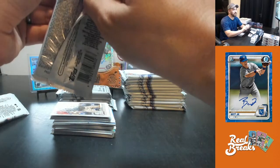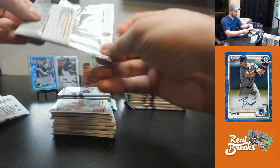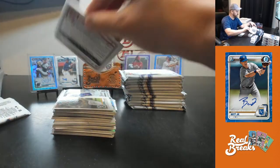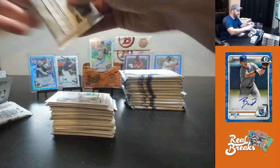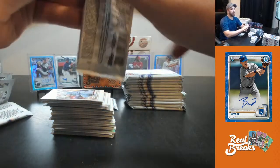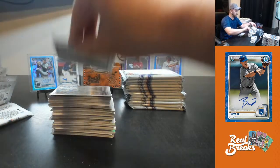Jeff, I'm telling you, Xavier Edwards is good. It'll be really interesting to see how these autos start selling here. I think we are going to see record numbers on what prospect autos are selling for right now. I mean, think about how high some of these autos are fetching now.